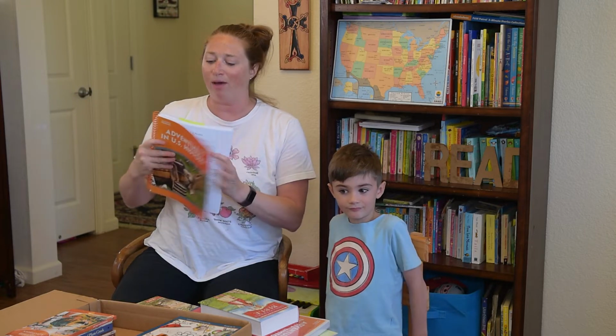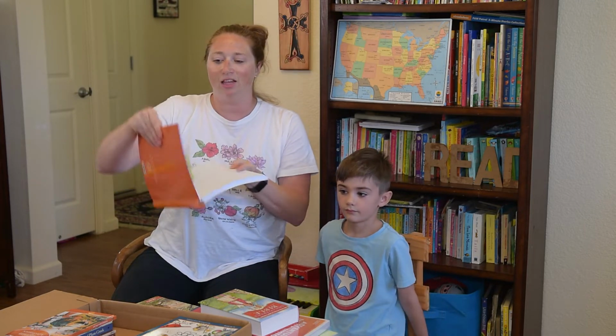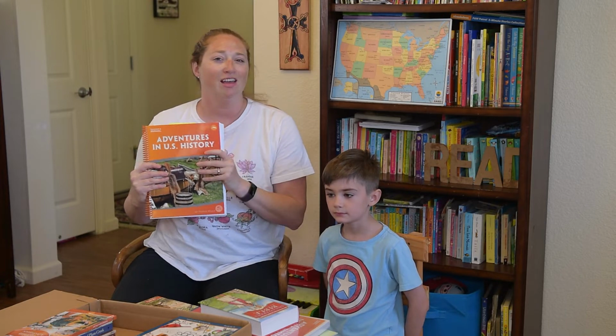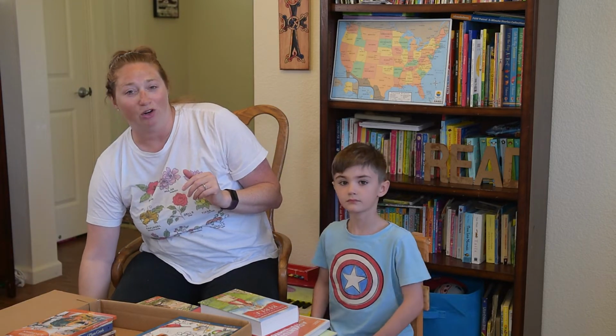All right, and the last thing I'm going to talk about for the teacher's manual is at the very back, like they have in all the teacher's manuals, is their book basket suggestions. So these are always a good resource of things you can pick up at the library or extra books that you may want to read during that particular week or the topic you're learning about.